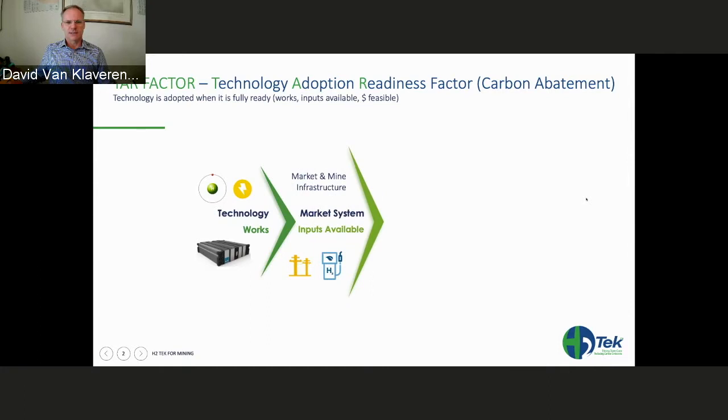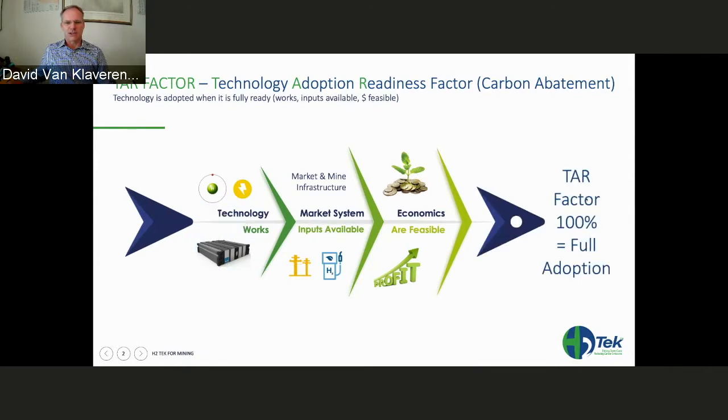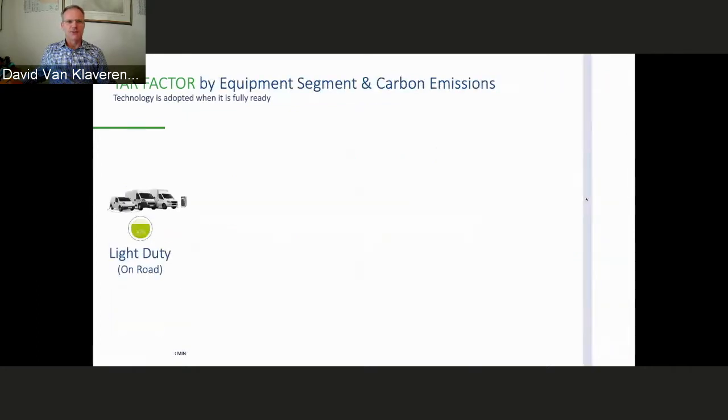In terms of a second important component, market system. Is the market and mine infrastructure in place to provide the inputs for these new technologies as they are adopted in mining in this particular case? And lastly, what are the economics? Is it feasible? So if we have technology that works, the market system and inputs are available, and the economics make sense, then we are in a position to catch a pretty big fish. These are the conditions that allow us to move towards full adoption. So where are we at now in terms of the tar factor for mining?